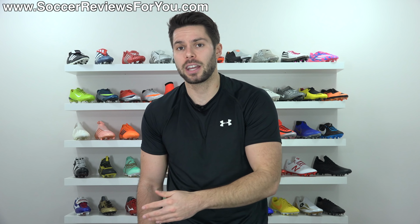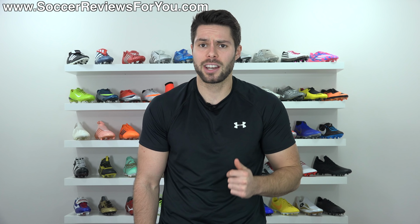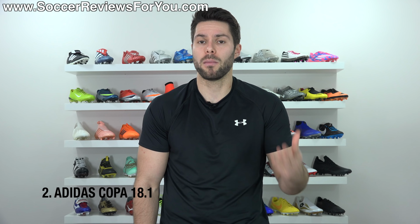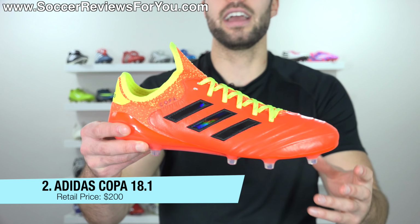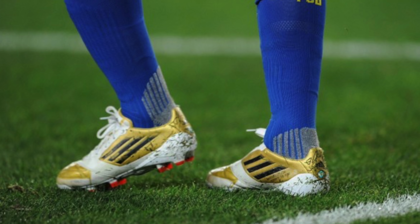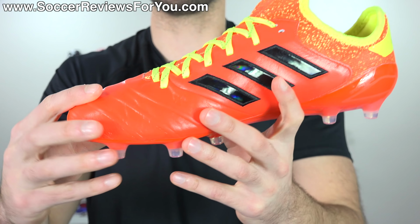And because it is underrated, because it isn't very popular, it hasn't sold very well, therefore you can actually get it on sale in pretty much any older colorway for 50% off or more, the Adidas Copa 18.1. For those that were big fans of the leather F50 Adizeros back when those were very popular, this is basically a variation of that I would argue is better quality.